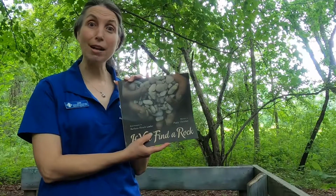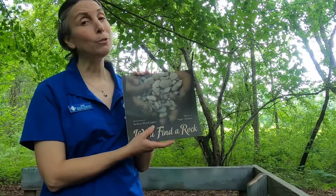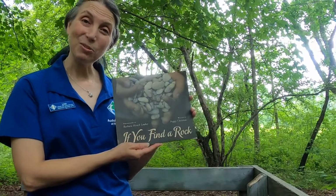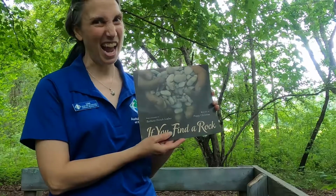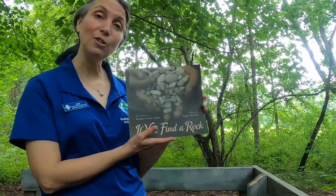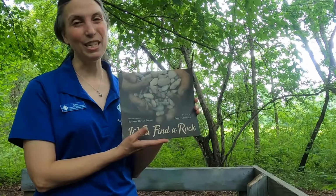This week we're studying rocks and minerals. So we invite you to be a geologist with me today. Geologists are scientists who study rocks and minerals. So we're going to ask you to help us with that today. And the book, If You Find a Rock, encourages you to go outside and see if you can find some special rocks outside.